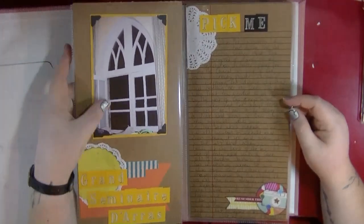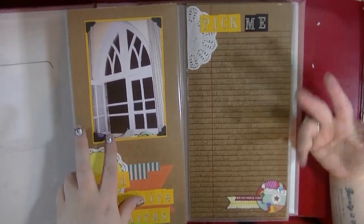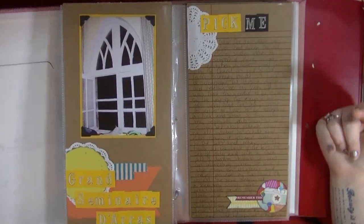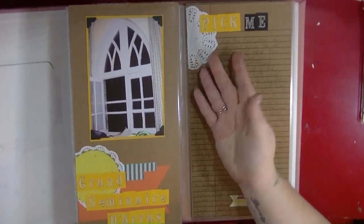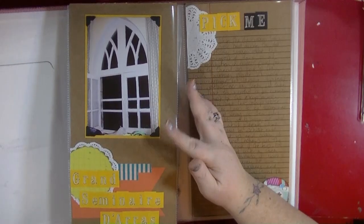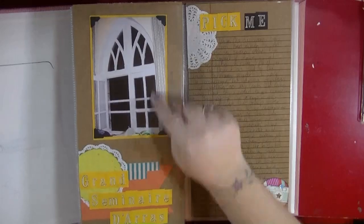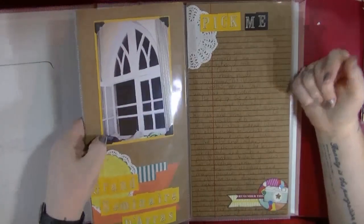So this is just a photo of the Grand Séminaire de Arras, which I kind of like to use the French words and stuff, which is why I just butchered it saying it. And this is where we stayed, which is a seminary, so of course it's where priests and stuff are training, and there were some monks and stuff around. Really random place to go and stay, but they had like a youth hostel kind of bit attached. But we had this amazing arch window in our room.